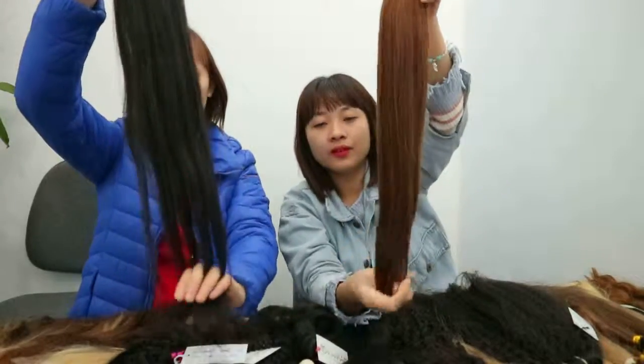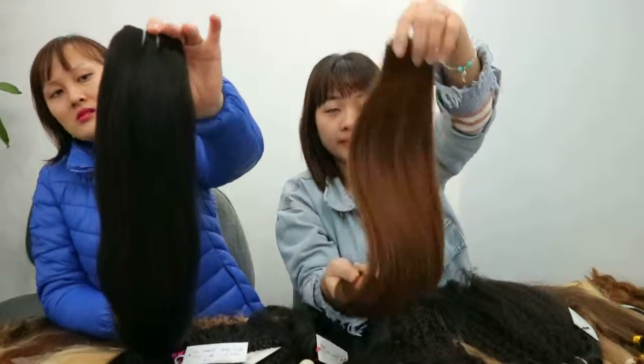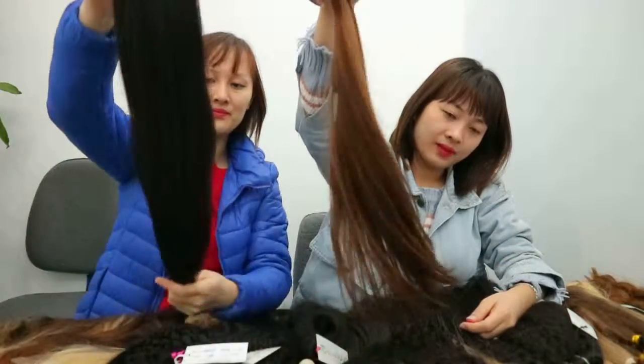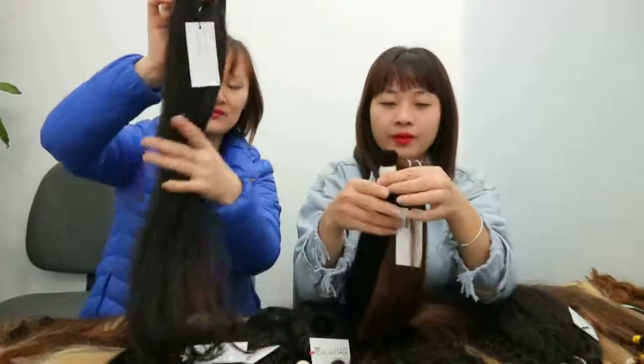Our hair is smooth and silky, you can see. If you're interested in our hair, it's the same as the bulk hair. You can buy 2 to 3 bundles, which is enough for a full head. Various colors, you can compare them.